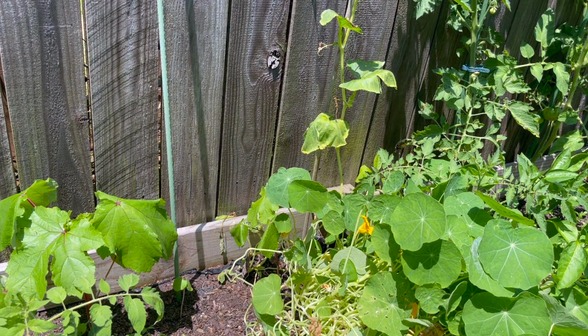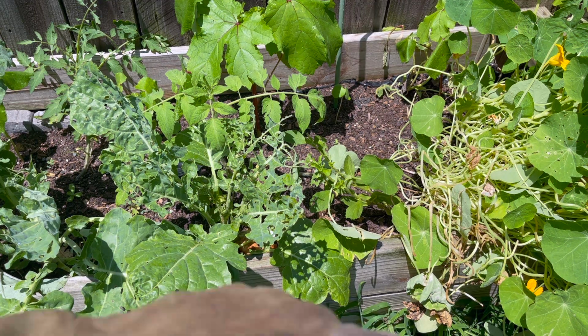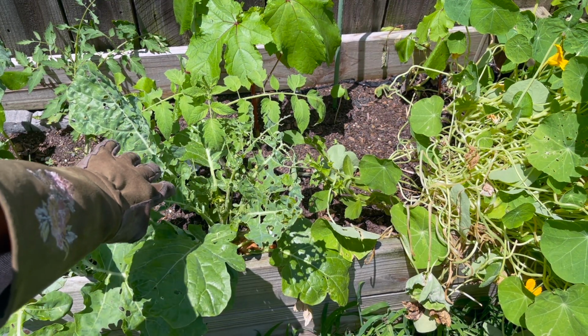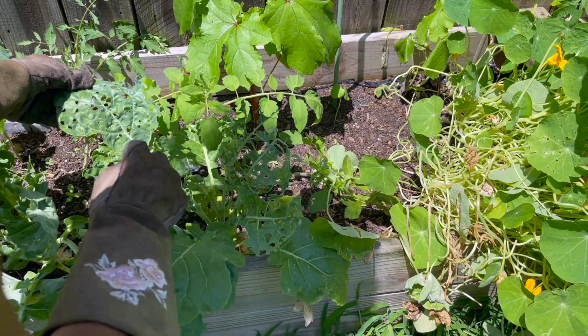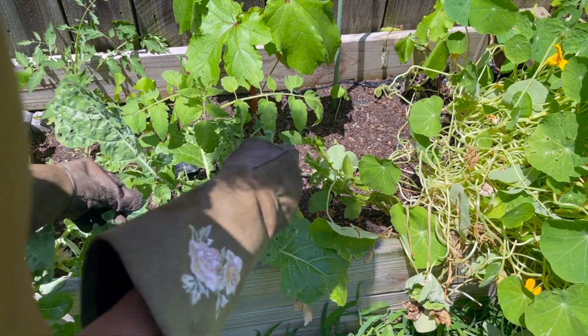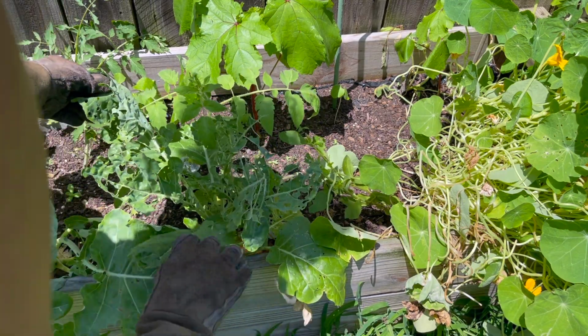But this is the cabbage. Nope, it's not a cabbage. This is collard greens here. Right here, it's been all ate up, so we gotta have caterpillars all over it somewhere. But that's what happens in the summertime. And I just saw the moth over here flying, and I looked out the window to come out here.